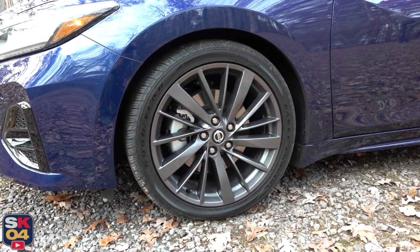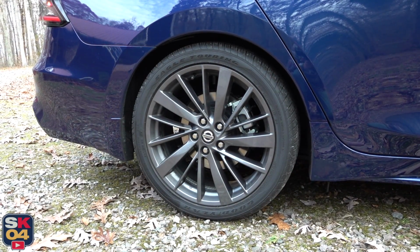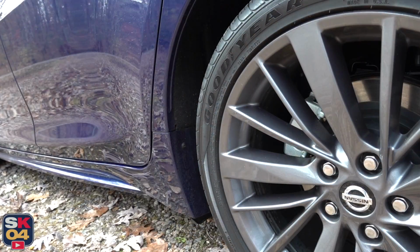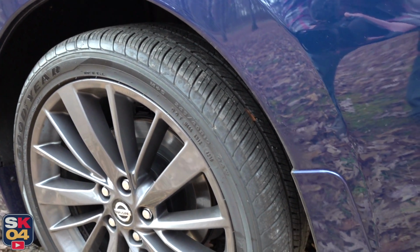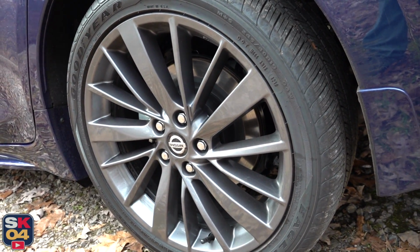The Maxima offers a handful of different wheel styles depending on the trim level, either in 18 or 19 inches in diameter. Regardless of the diameter, all of the wheels measure 8 inches wide. I really like these wheels. They're 19 inches and exclusive to the Platinum Reserve. They're wrapped in all-season 245/40 tires.